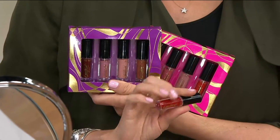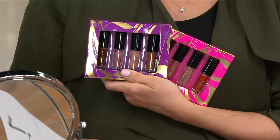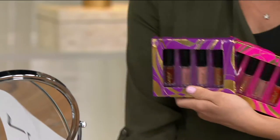And how easy is the giftability on this? That's what I'm so stocking excited about. Stocking stuffer, gift topper. I mean, I am telling you.